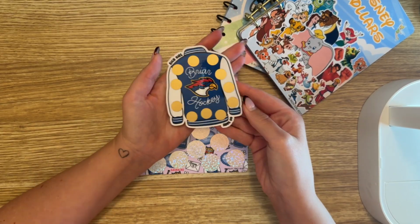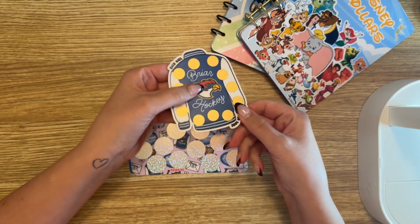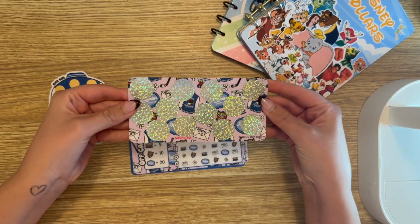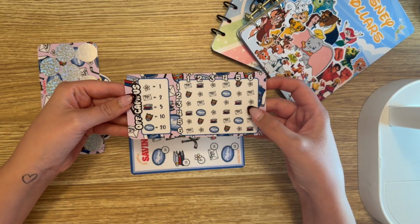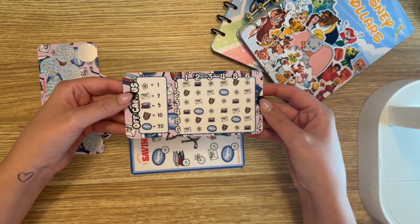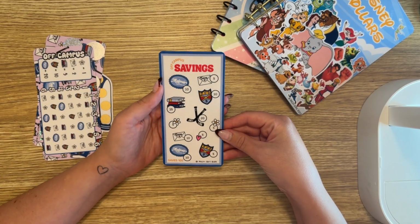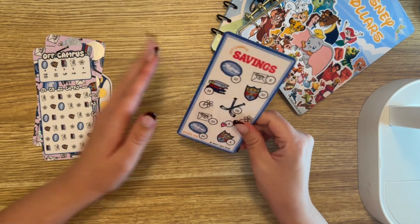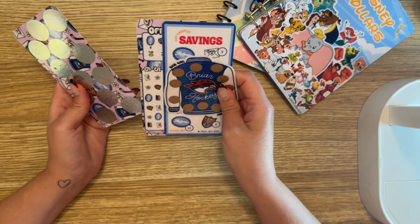So I have a new cutout off-campus jersey. This saves 60, so it's a little cutout die cut scratch off. We have a standard scratch off that saves 80, a bingo board with the off-campus icons, and then this savings tracker. Anybody else an off-campus fan? I loved this series, but I also read all of the books, so it's very, very cool.